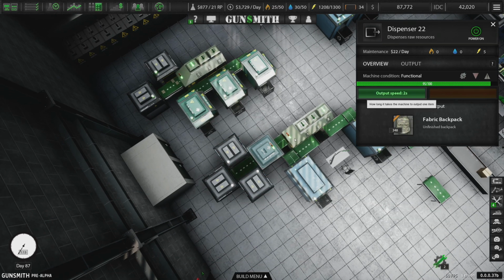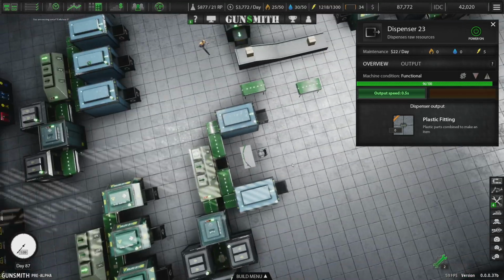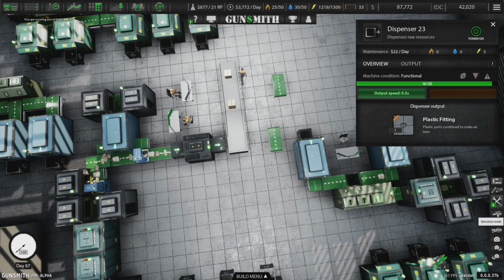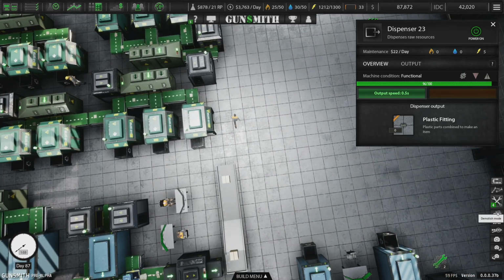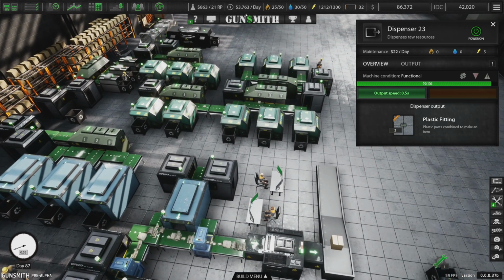Let's get the fabrics going through, and now the dispenser. Perfect. Okay, so we've saved some power there. Let's go ahead and delete these. Not gonna need them. So now we're down to 1212 power usage. And we're down to 3763 a day.